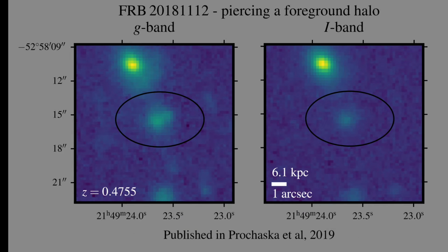This FRB passed through the halo of a foreground galaxy, lurking in the north of this plot. This offered a direct insight into the halo's magnetization, density, and turbulence. All 3 were found to fall short of prior expectations, raising numerous questions about galaxy feedback mechanisms.